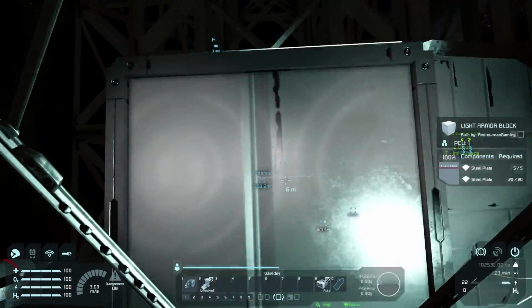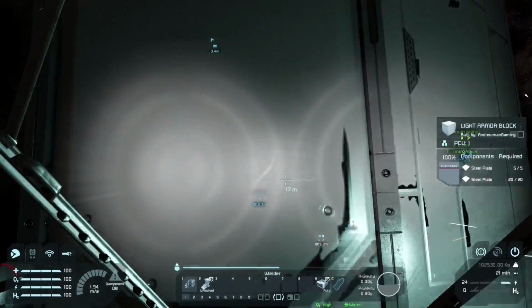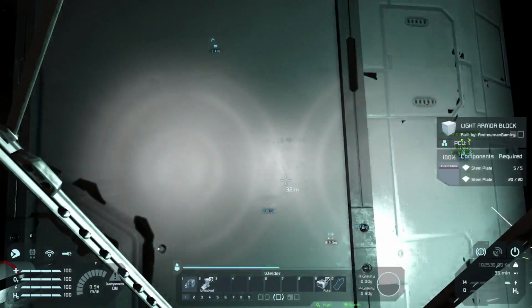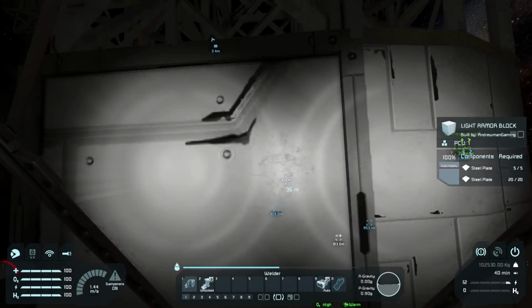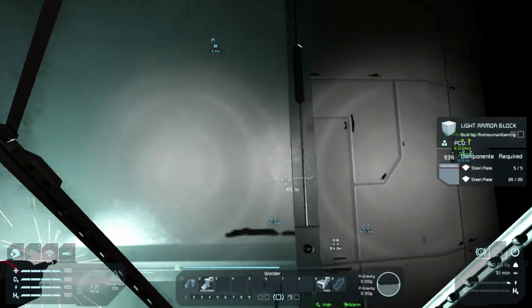Well, straight down first, then straight up. And it should weld everything pretty quickly. So this is the reason that I also didn't want to go with a bunch of hydrogen tanks, because I wanted to have to actually use welders like this. I wanted this to be a necessity. I wanted to kind of force myself into having to build stuff and use it like this.